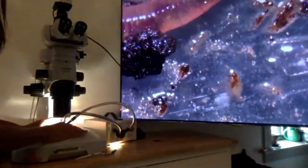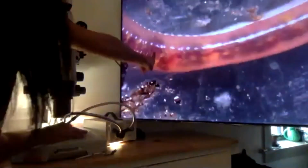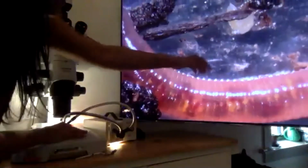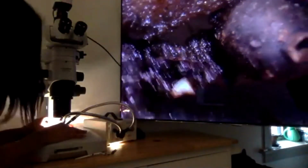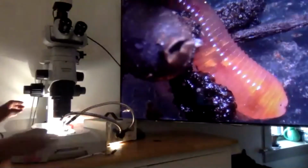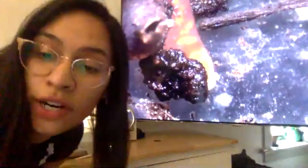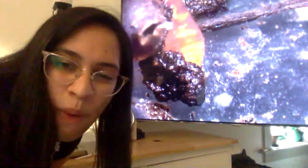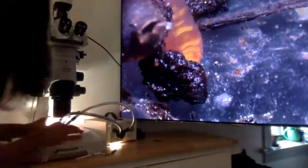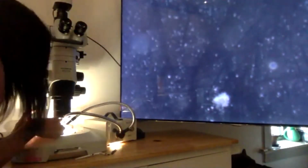But what's really neat. Now that we have a good view of this guy, you can really see all of that stuff inside. Do you see all the different colors? Is that dirt on the back of him? Is that waste? Well, there were some dark spots inside, right? Like the stuff on the back of the worm, is that dirt? Probably. Let me separate out that worm so we can get a look at it because it looks pretty neat.